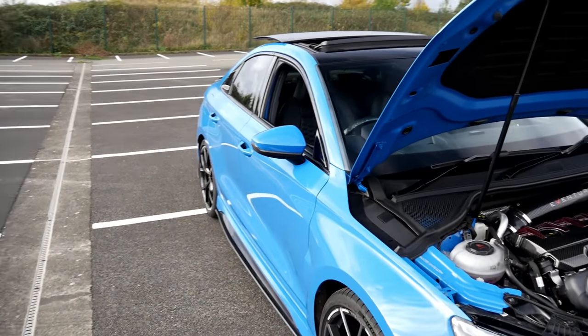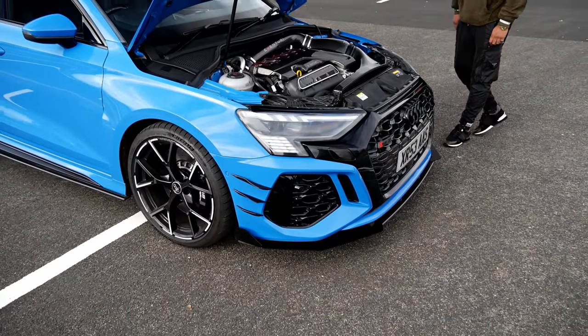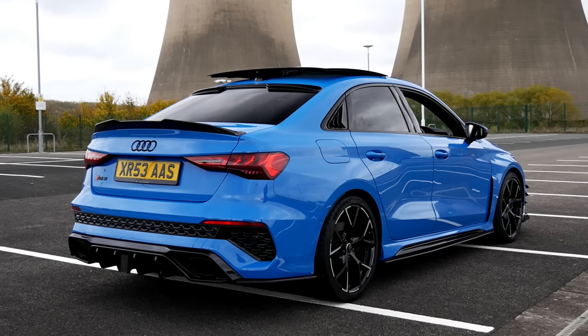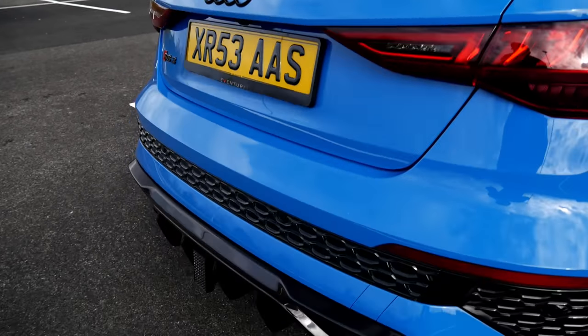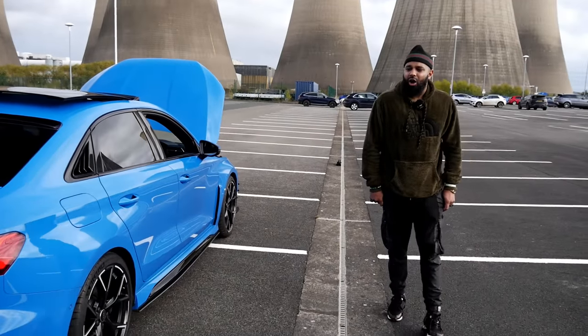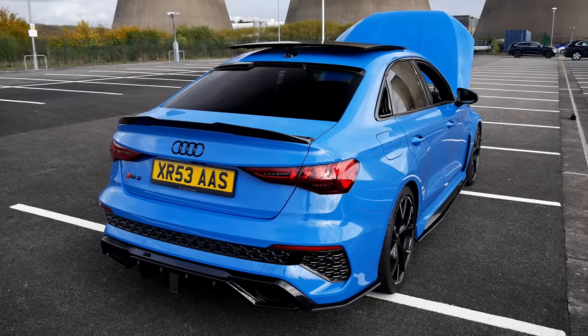Really, really cool. But aside from that, you've done a few little styling bits, canards, a low-line kit, that kind of thing. It's a really good-looking car, actually. And then around the back as well, a carbon lip and a nice carbon diffuser. Is it the stock back box on it? The RS Performance exhaust. Standard.